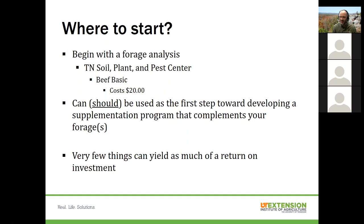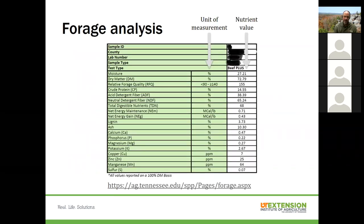It gives you a starting point. Do you then have to come up with a very intricate diet based on this? Absolutely not. You just need to know, if I was just going to feed this, I might be short, or I might provide all that I need with this forage. You just need a starting point. That's kind of what it's going to look like. You can send me a copy as well, and we can walk through that. It starts to tell us different stories about what's going on.